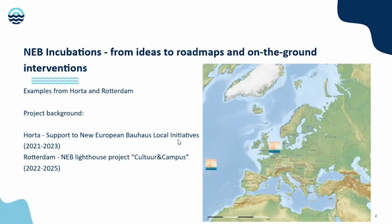The examples of the first part are from Horta in the Azores islands and from Rotterdam in the Netherlands. They refer to two different projects. One is support to the European Bauhaus local initiatives, which is one single project, but it features 20 small local initiatives, or smaller, not necessarily small. We also refer to them as projects, so don't get confused. It was concluded just a few months ago, the support part, let's say.